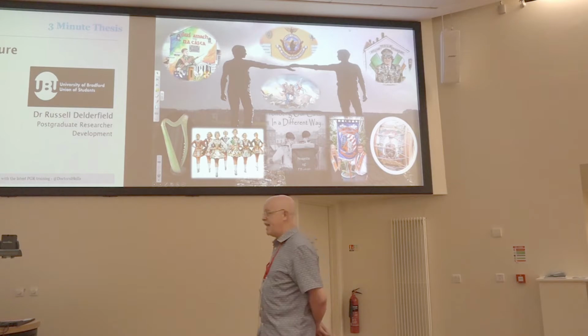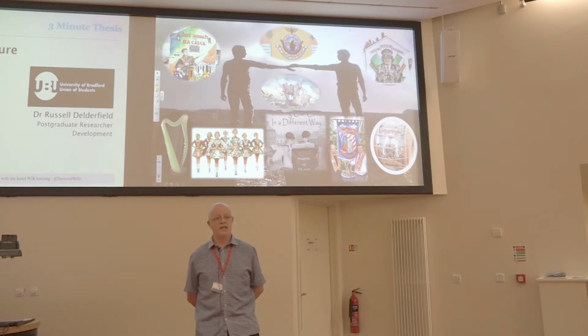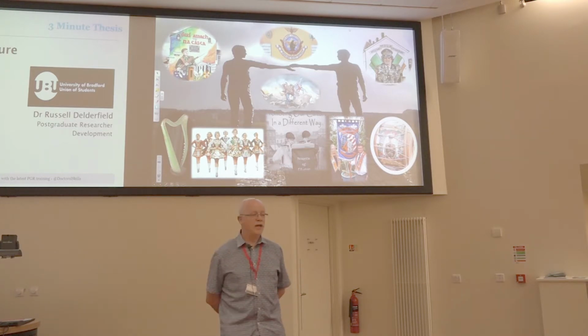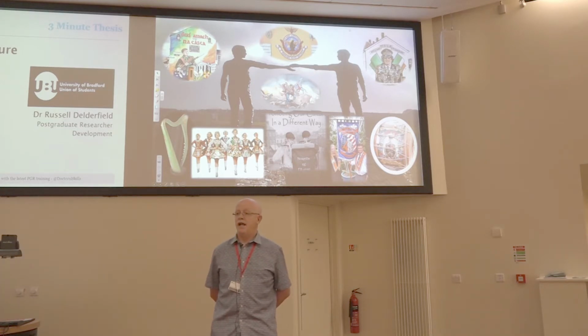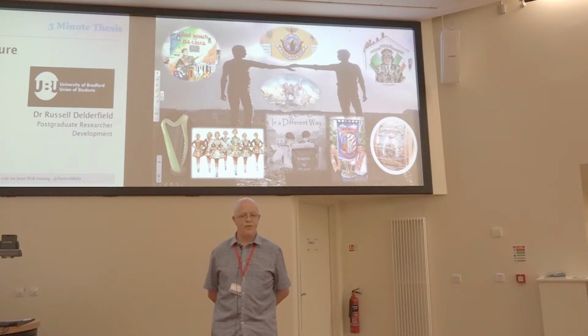In the middle there you see the Hounds of Ulster, some friends of mine who come from both sides of the community. I don't like conflict, and so I hang about with people from the Hounds of Ulster, and we promote music in a different way by cross-community communication.